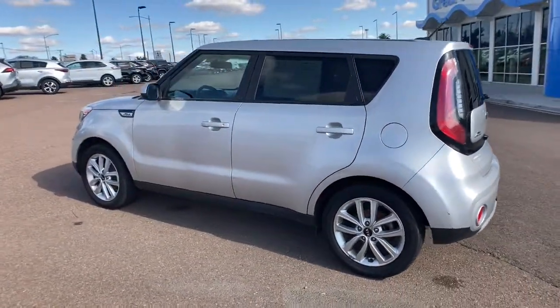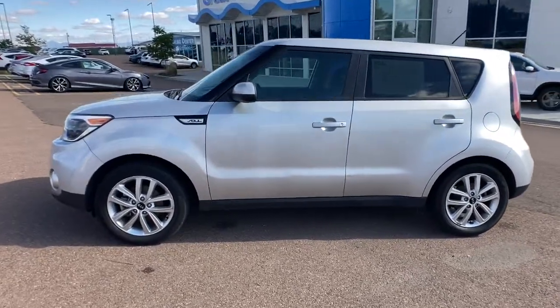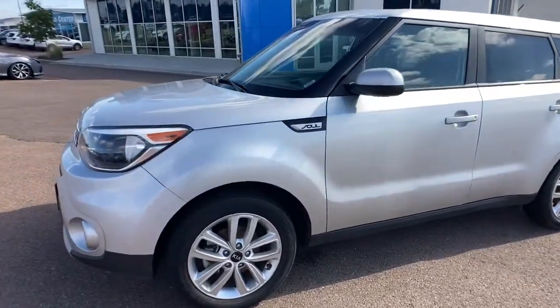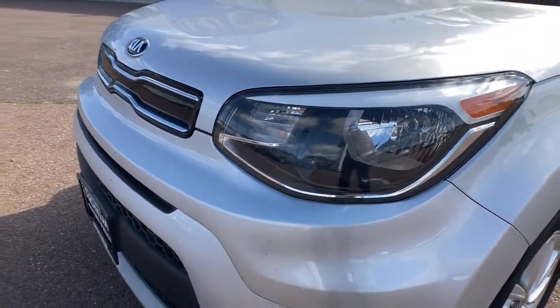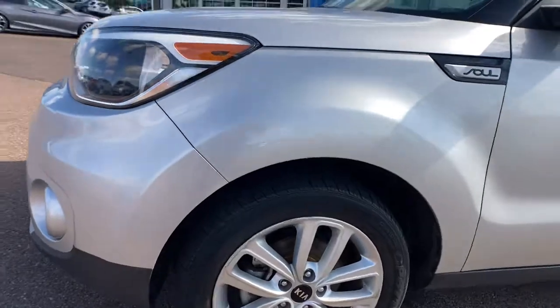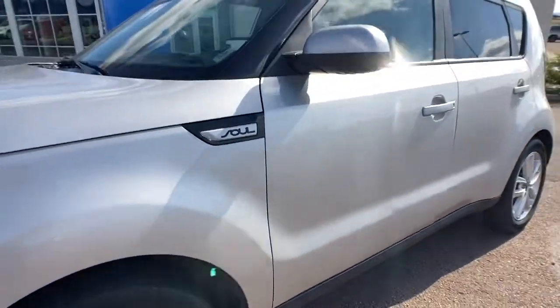These are just some of the great options this vehicle comes with: keyless entry, four-cylinder engine, backup camera, satellite radio, iPod, MP3 input, heated mirrors, fog lamps, aluminum wheels, electronic stability control, pass-through rear seat.